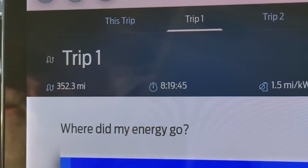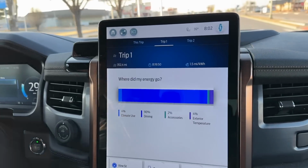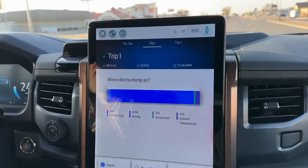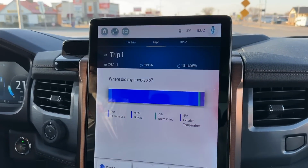Yesterday we drove 352 miles from Golden, Colorado. Today I'm not sure, but we'll have probably 500 if not more today.